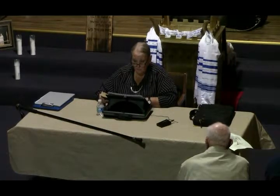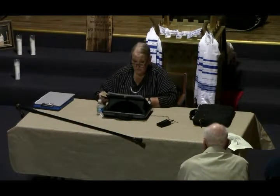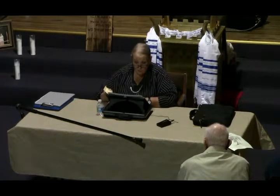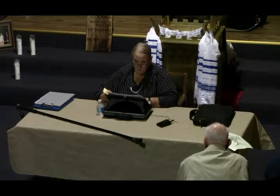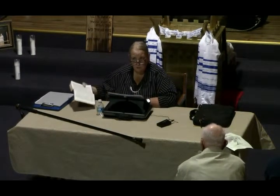And God said, "Behold, I have given you every herb-bearing seed which is upon the face of all the earth, and every tree in which is the fruit of a tree yielding seed. And to you it shall be for meat, and to every beast of the earth, and to every fowl of the air, and to everything that creepeth upon the earth, therein there is life. I have given every green herb for meat." And it was so. Of course, God said it was good.